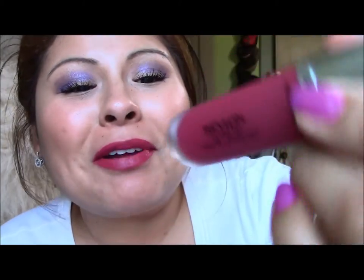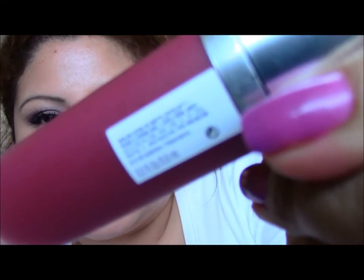Okay, so obviously I should have put a lip liner or something because it's all crooked. Okay, well, whatever. But this is the color, and I think it's a really nice color. And this is what it looks like, but I don't even know what color it is. That does not give you any information. It says Revlon Ultra HD Matte Lip Color.